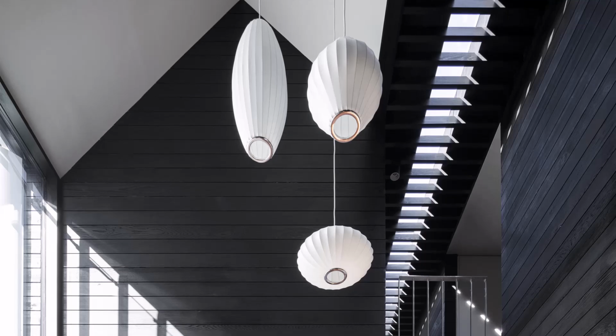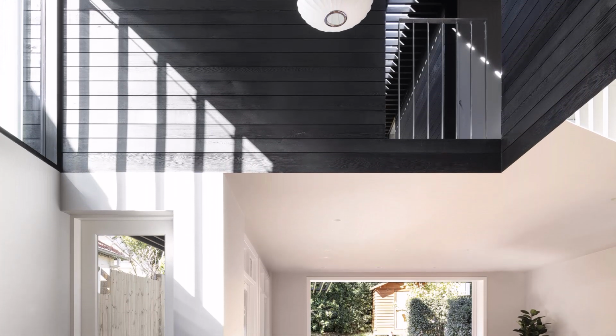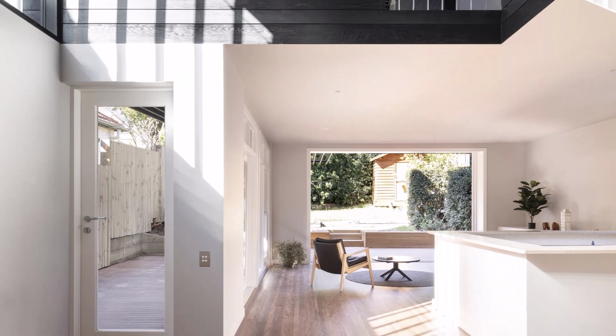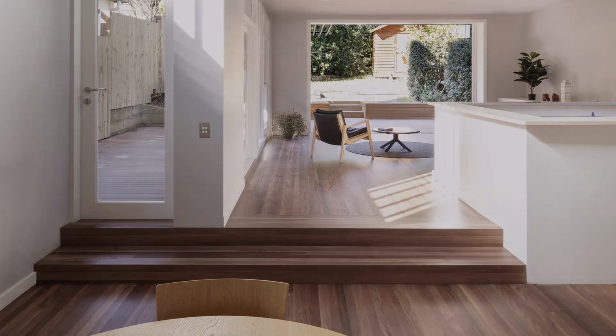The transformation of the house creates a more open atmosphere with abundant natural light. The center of the house is designed with a large void and north-facing clerestory windows, allowing light to enter. The blackened cedar walls dim this light, creating a warm and cozy atmosphere in the living area.